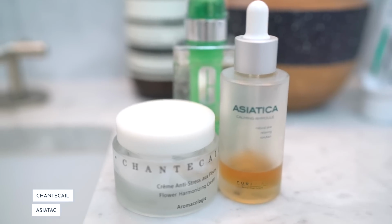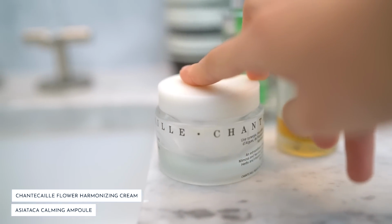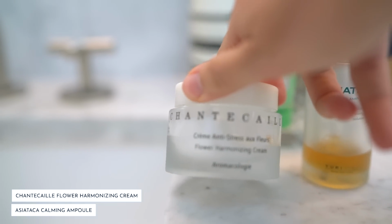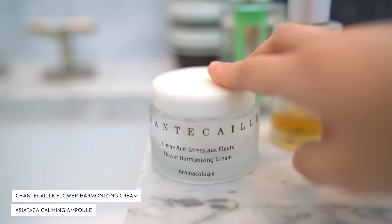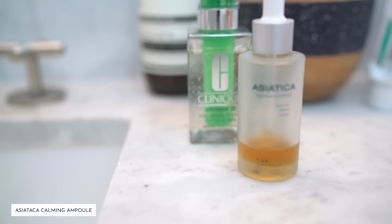The last group we have here is my moisturizer. So this is the moisturizer I have been using during the day. It is the Chantecaille moisturizer. It's the Flower Harmonizing Cream. Do not buy this. It was good, but it's way too expensive and I don't like it enough to buy it again. So bye, that's almost gone.